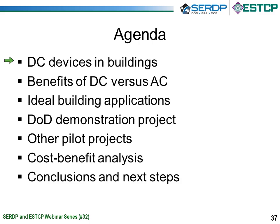We are focusing on commercial building applications, and I'll explain why, as well as what the ideal commercial building would look like. I want to review the installation we did for the ESDCP, which was at Fort Bragg for the Department of Defense. Also, some other pilot projects we're working on in the same concept.